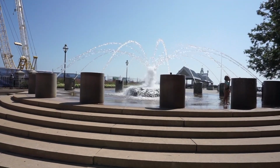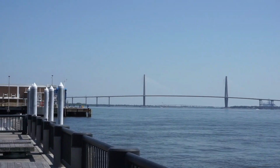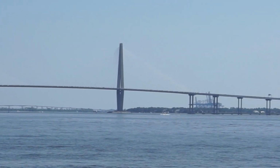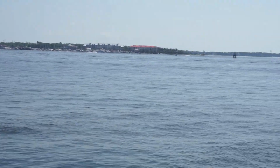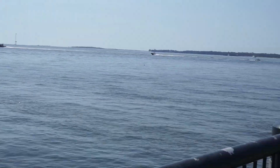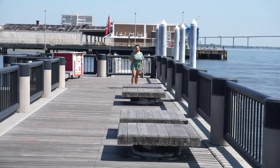Look at the fountain. Oh, see, beautiful. Bridge. Navy ship on there. That's what it's about, man, just living. Look at the bay down there. Look at her.